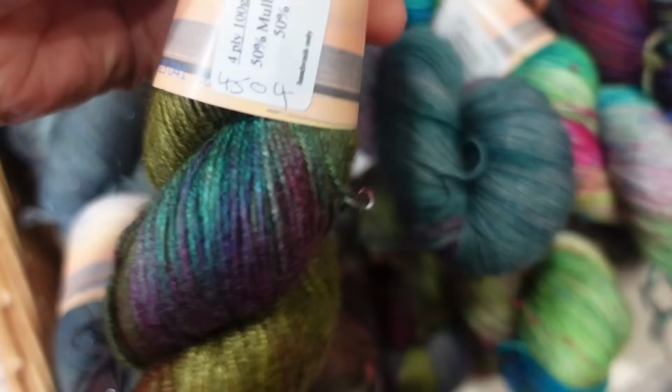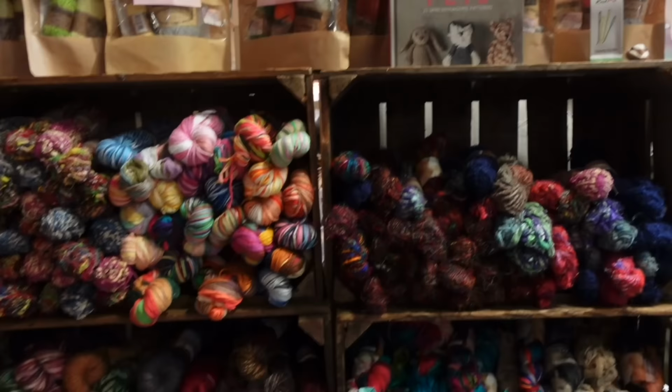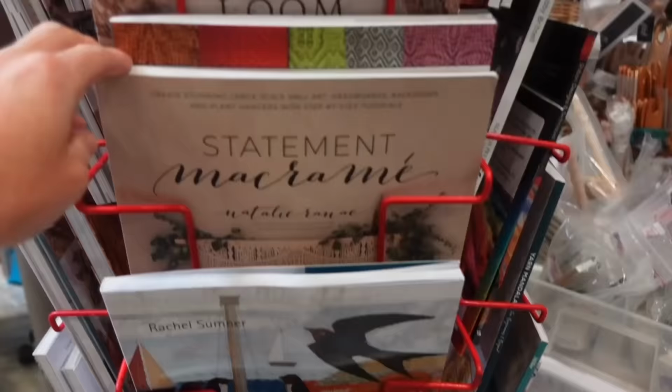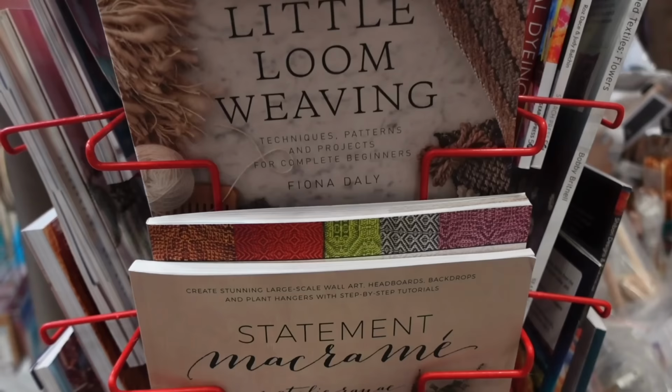Mulberry silk and yak. You can only imagine how drapey that was. The threshing barn was a dangerous place. They sell all things spinning, weaving, dyeing, felting. And when you see things like this, you start to think you could take up a new hobby. Weaving looks a little bit tempting. Very dangerous.